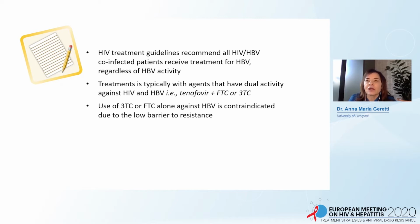Unlike the situation with the mono infection, in people who are co-infected with HIV, treatment for hepatitis B is recommended regardless of the degree of disease activity. And treatment is typically with agents that have dual activity against HIV and hepatitis B, i.e. tenofovir. We usually tend to use tenofovir alongside emtricitabine or lamivudine. However, tenofovir per se is sufficient to treat hepatitis B. We recommend against using 3TC or FTC alone against HBV because of the high risk of drug resistance.